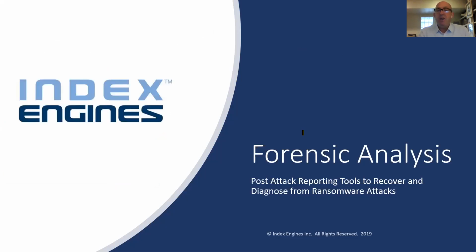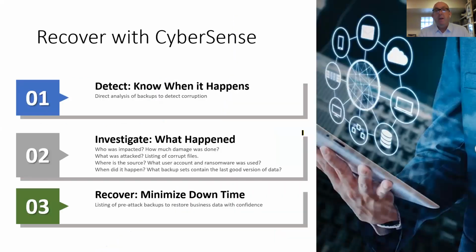So if there is an attack and there are signs of data corruption, there are a number of forensic analysis tools available to help diagnose and recover. With CyberSense, you'll know when it happens. The important thing, and one of the earlier questions, is if you replicate to the vault and you see data is already corrupted, you've already been attacked. You need to start a cleanup process. What CyberSense will tell you is, hey, you've already been corrupted.